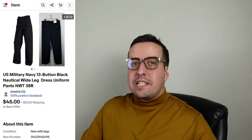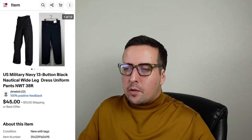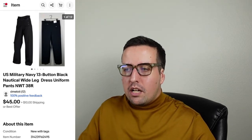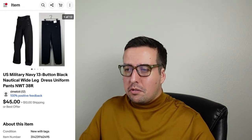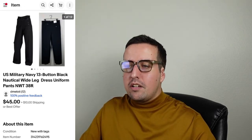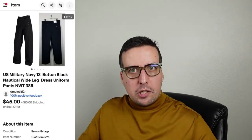They were new with tag and they were a size 38. I received an offer for 45. I had them listed at 50, and I purchased them for $6 at the Salvation Army. Apparently this style of pant has a very good sell-through rate, and there are people out there, a very dedicated fan base for military wear. So it's a good thing to check comps for.